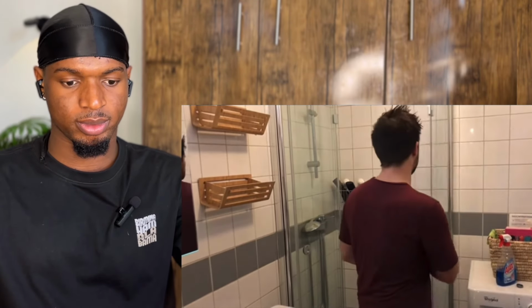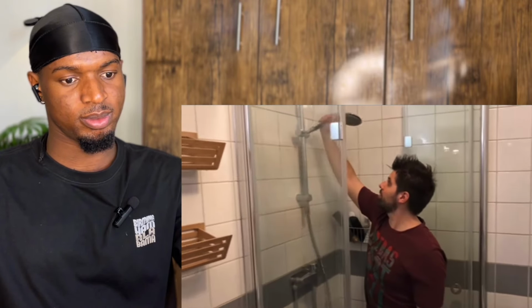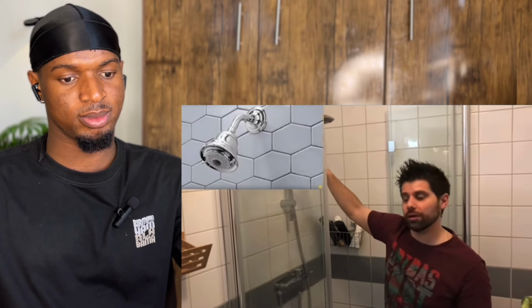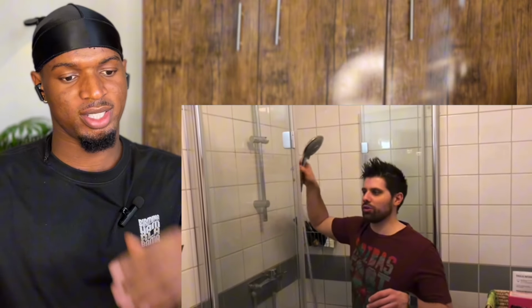This kind of folds in on itself here, so we can fold this part in. A lot of times in American homes, I've never really seen this in any home, but maybe a few. Most of our showers are completely attached to the wall here, and we can't move them. But in Swedish homes, you can do this, which is really cool because you can reach all those areas.